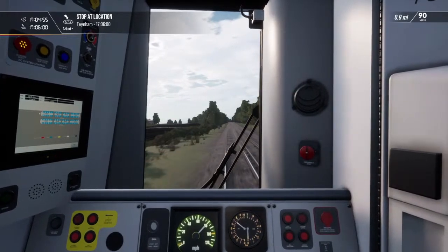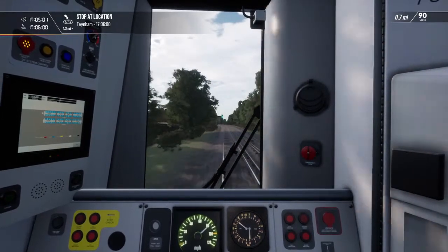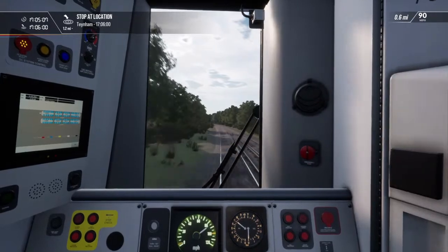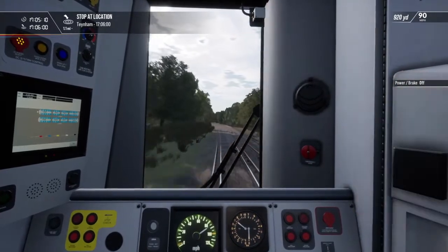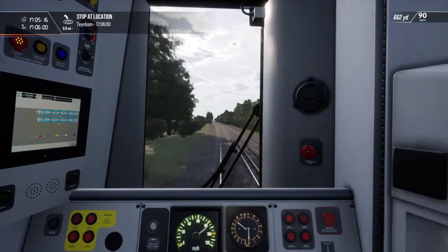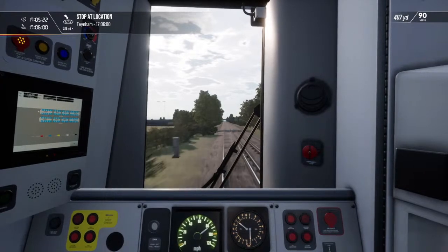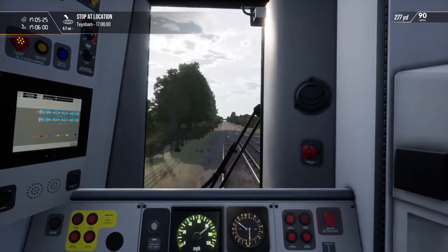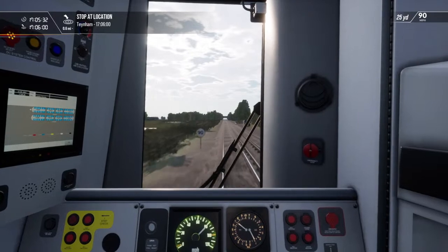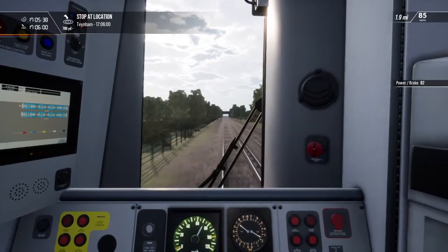So Tainham, most of these stations I have never attempted to stop at before, so I've got no reference points, no idea of platform lengths, none of that jazz. And I am kind of going out on a limb here and just assuming that the braking performance is going to be exactly the same as the Southern Rail one. Yeah, that's pretty good.